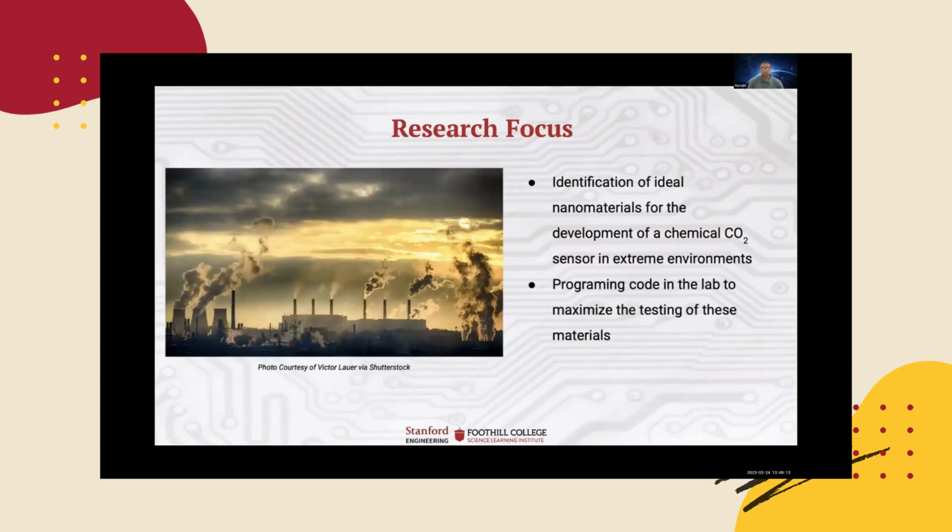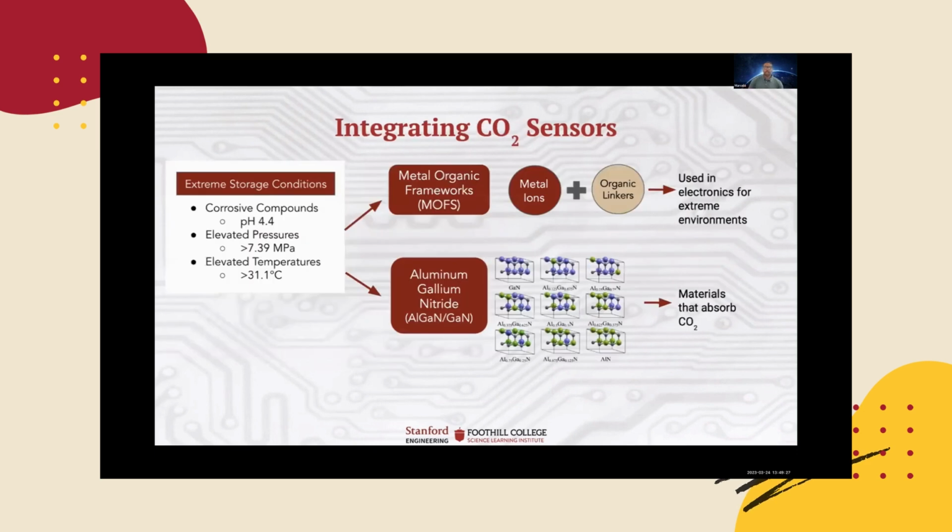My main focus for this internship was to identify nanomaterials for carbon dioxide sensing in extreme environments and optimize lab testing through the enhanced remote programming of those materials. However, in order to properly integrate carbon dioxide chemical sensors into the carbon storage process, I had to identify the right combination of materials that followed in accordance with the extreme storage conditions you see on this slide.